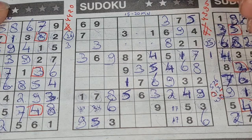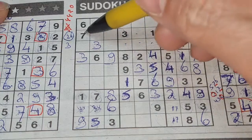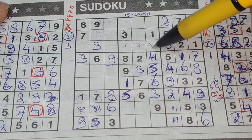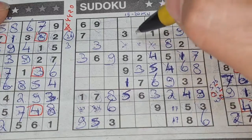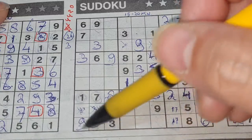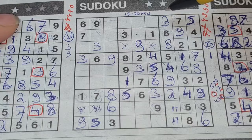Alright. Then 9 in the first row, 9 in the second row. So in the third row, only 3 places left for the 9: here, here, or there. You see that 9? No 9 there. Here 9, no 9 there. The only place left for the 9 should be there. And all the 9s are used. I can see digit number 2, number 9.